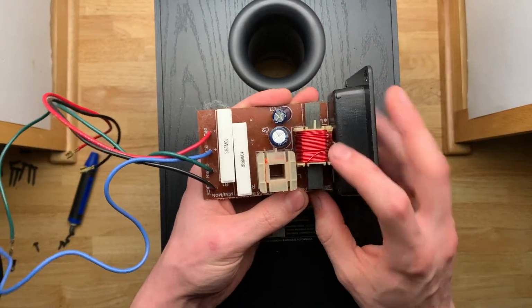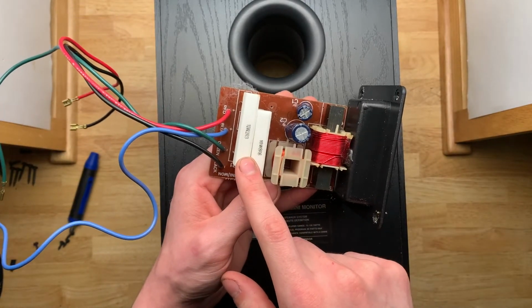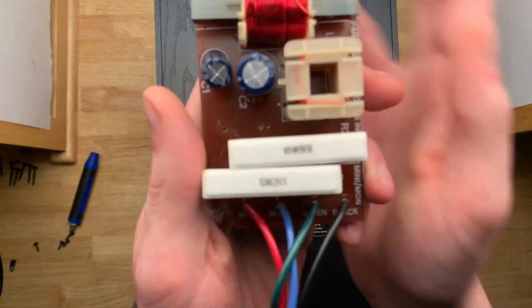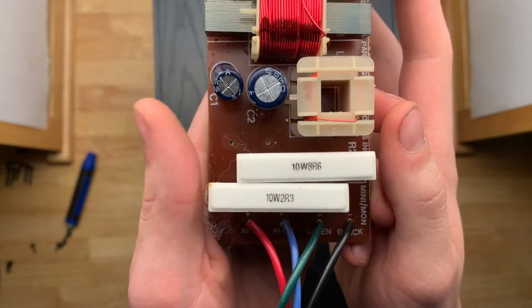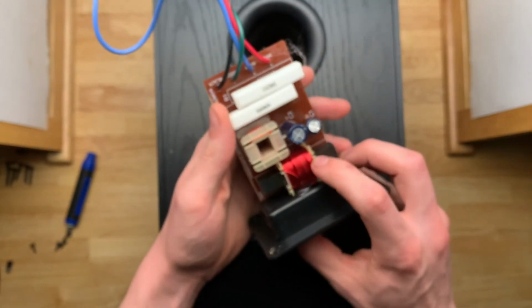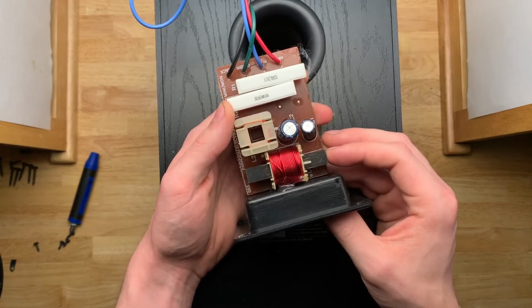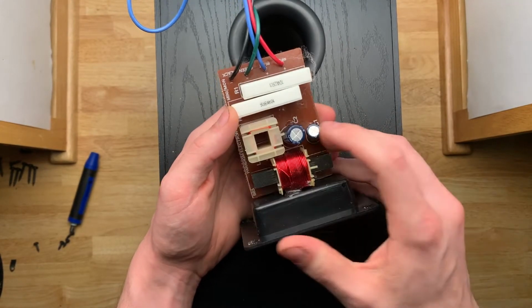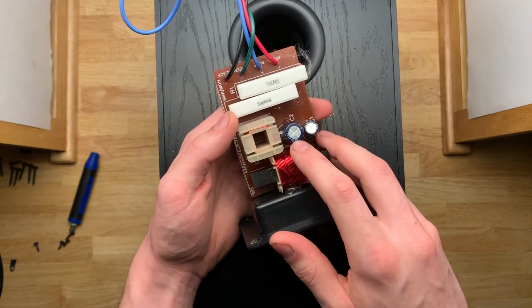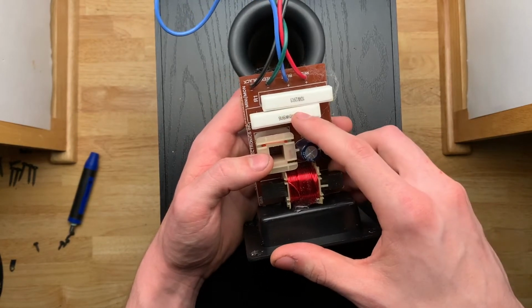You have an iron core inductor, an air core inductor, 2 electrolytic capacitors, and 2 sand cast resistors. I'll put up a more detailed photo of this as well. So here are the values. On the woofer circuit, you have a 1.5 millihenry inductor. You have a 33 microfarad electrolytic capacitor, and then an 8.6 ohm 10 watt resistor.